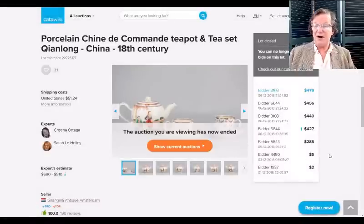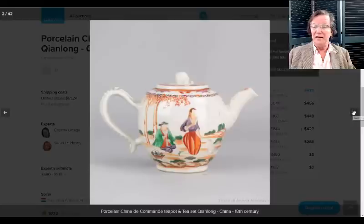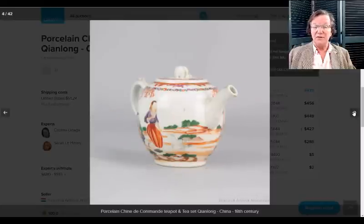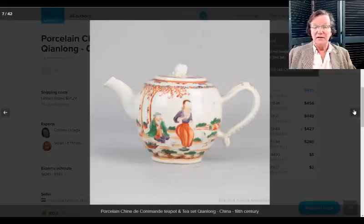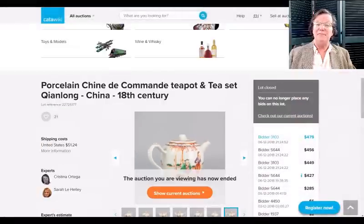And I figure the teapot's probably worth the $479 that it went for. Here it is. Okay, nice looking little pot. And here's another view of it here. Okay, and it went for $479. So that's not bad. Not bad at all.